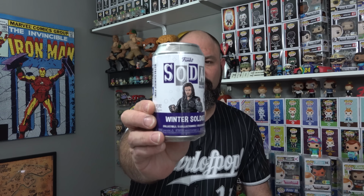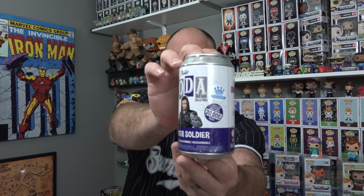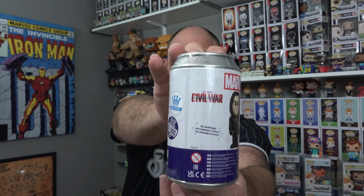It's easy to do. So guys, let's get started. First thing we got right here is this box from the Funko Shop. These are a couple exclusive to the Funko Shop only Funko sodas. Very excited about getting a couple of these in the mail. Oh, they're limited to 20,000, so there is quite a few of them, but they are the Funko Shop exclusive Winter Soldier from Captain America Civil War. These are some awesome sodas. Check out the Funko exclusive sticker right there.